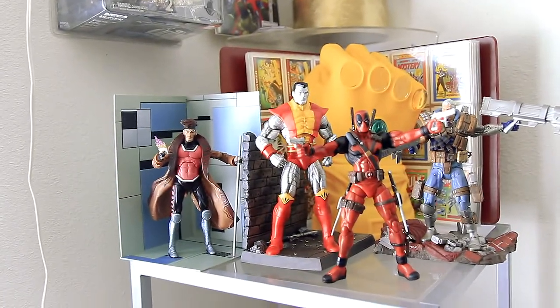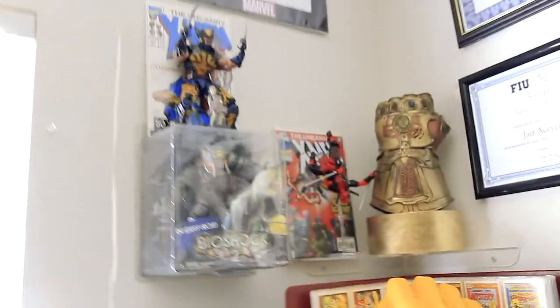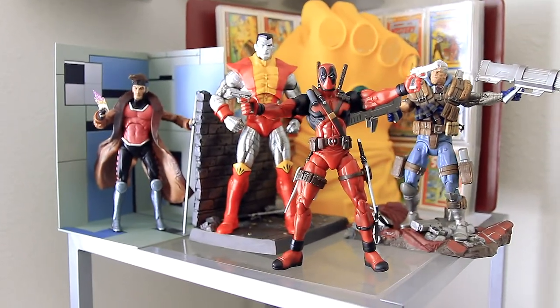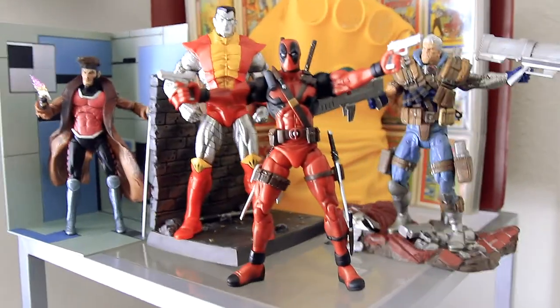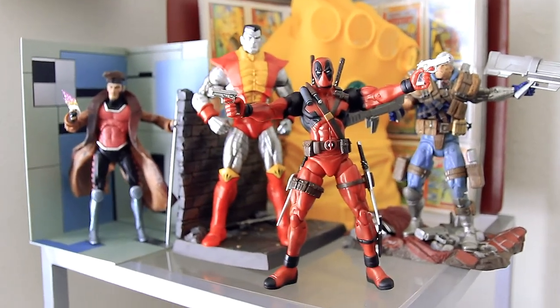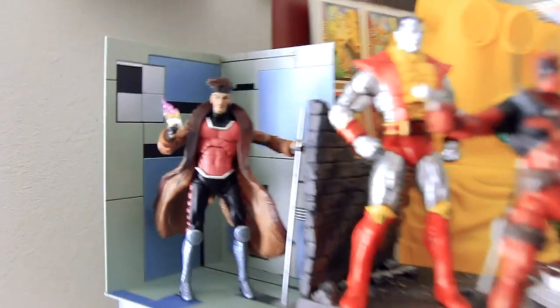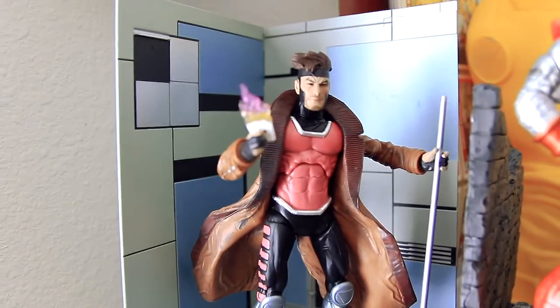Alright, and then this is my Marvel area. It's not that huge, but I started collecting the Marvel Selects, and I'm liking the way they look. So this is from the Deadpool movie. You got Deadpool, got Colossus, got Cable. Threw in Gambit. I love Gambit. Hello, mon ami.